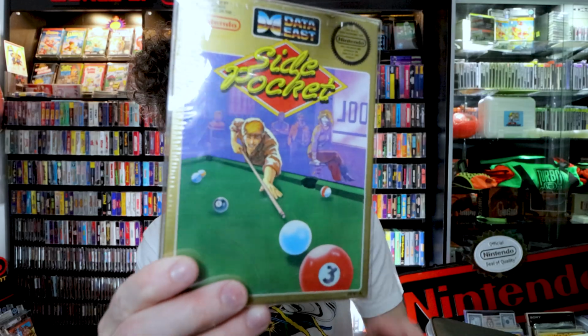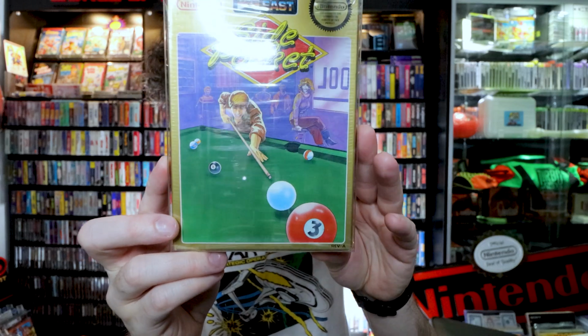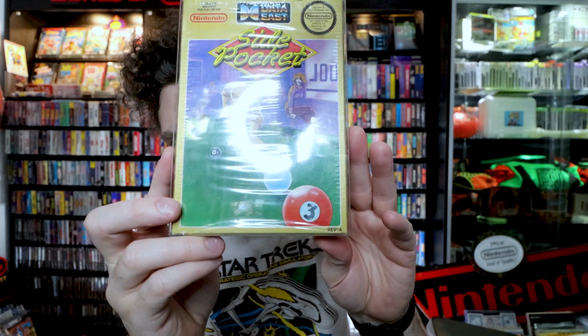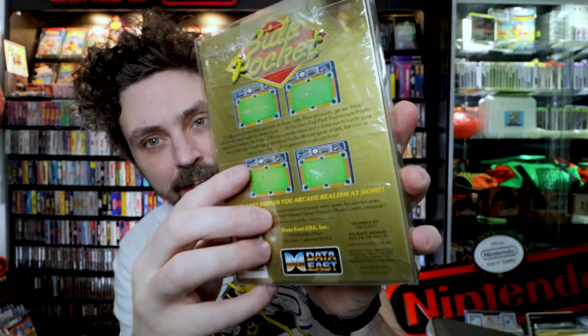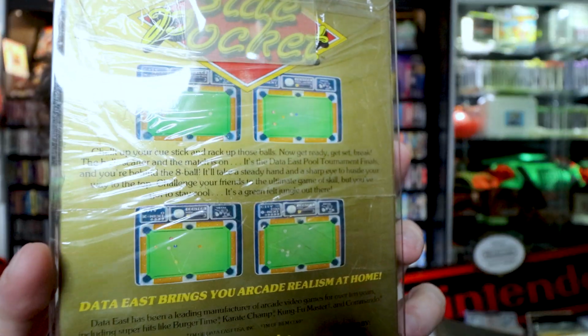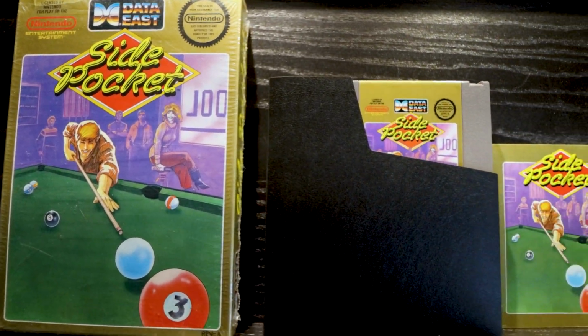Next we have Side Pocket. And there's actually a few variants of this game, but this one is nice condition. I don't know if you can see it, but original HC in plastic. Just insane. Look at that. Look how realistic that pool is right there. Just incredible. You know, shooting that shot in.